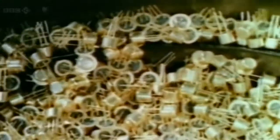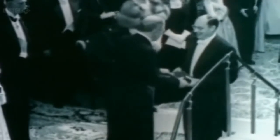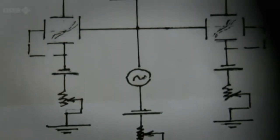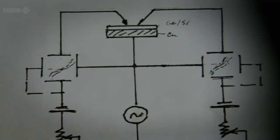You cannot have the electronic equipment that we have without tiny components. And you get a weird effect, actually. The smaller they get, the more reliable they get. It's a win-win situation. The Bell Labs team were awarded the Nobel Prize for their world-changing invention, while the European team were forgotten.